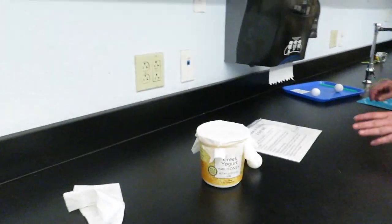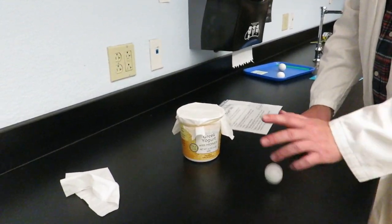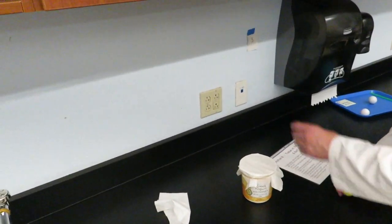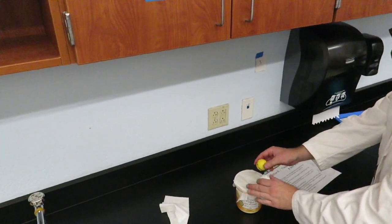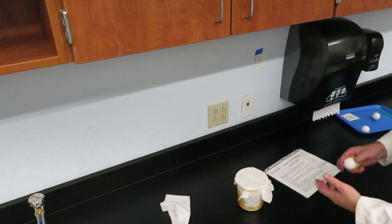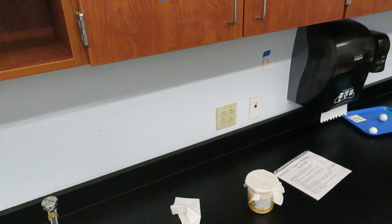And so here we have our setup. Again, our more massive golf ball, our less massive ping pong ball. We have a barrier here, so I'm going to drop the sphere from this point, each one, and they're both going to land separately, two trials, on this tissue paper. What do you expect would happen? What's your guess as to what would happen? Write down your prediction now.